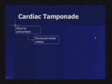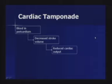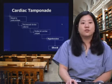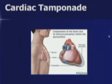The reason why cardiac tamponade is dangerous is because it's a progression of the fluid in the pericardial space. You get blood in the pericardium, which then leads to decreased stroke volume, which then results in reduced cardiac output, which results in hypotension and eventually places the patient into shock. The treatment for this is decompression of the pericardial space, and this is a 2D picture of what happens to the heart once there's fluid in the pericardium. You can see that there's very little room for the heart to expand once this area gets filled with fluid.